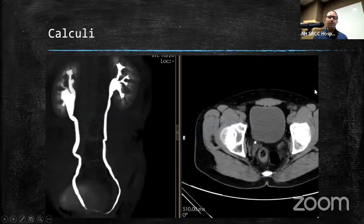Calculi: we have seen that radiodense calculi can be easily picked up, which are missed on USG. And here is one example, one radiopaque dense calculus, which is near the right side of the VU junction.